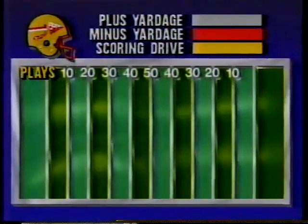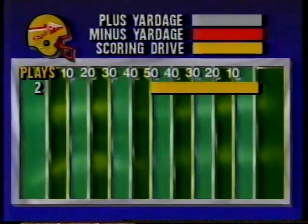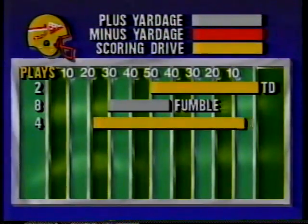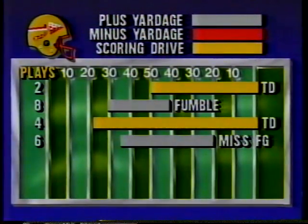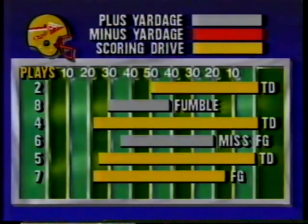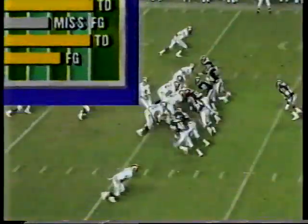Let's chart the Seminoles from a possession and drive standpoint. First, the touchdown over only 2 plays, the long pass. Then they had some flush yardage and a fumble after 8 plays. 4 plays to go 80 yards for a score. They missed a field goal after a half dozen plays, and then 5 plays took them to another touchdown, and then there was the late field goal.